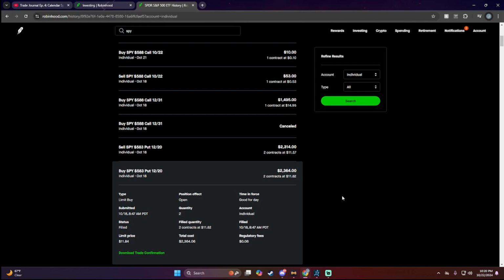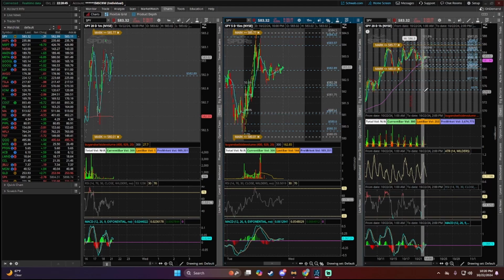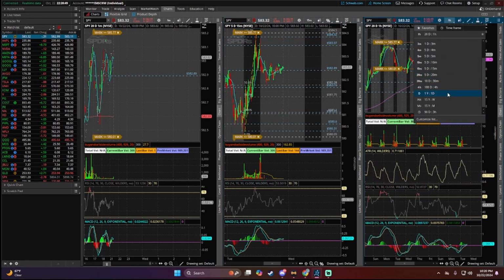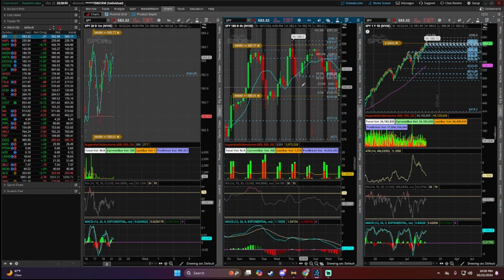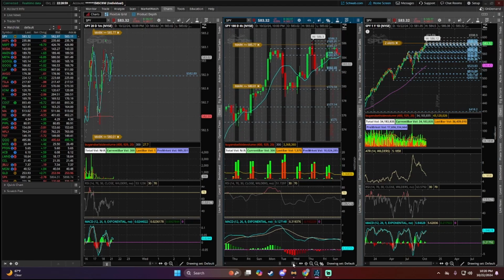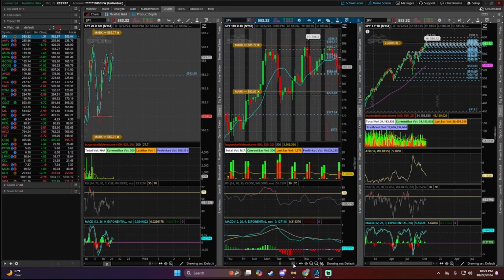So I did mention that I saw an ascending triangle. As you can see, the ascending triangle did fail. So I believe it was on the 4-hour chart. So let me go ahead and pull that up. So if we look before yesterday, actually before Monday.